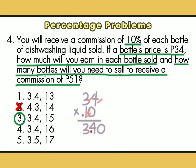So, wrong na ito at ito. Okay, so hindi pa tapos kasi may hinahanap pa tayo kung ilang bote ang kailangan mong ibenta para may 51 pesos commission ka. Para makuha natin yon, division tayo. Let's divide 51 from 3.4.